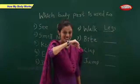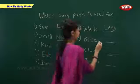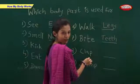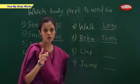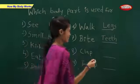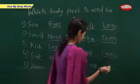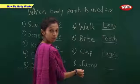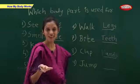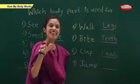Bite. Yes, bite. We can bite with our teeth. Clap. Remember, I have shown you we can clap with our hands. Jump. We can jump with our. Come on, you have to tell me. Yes, we can jump with our legs.